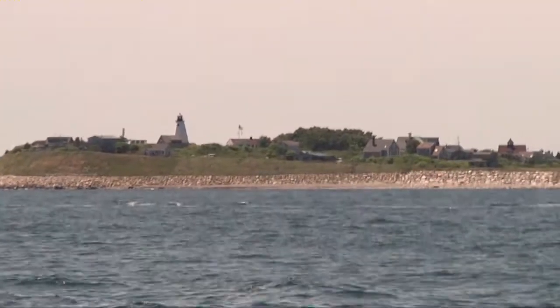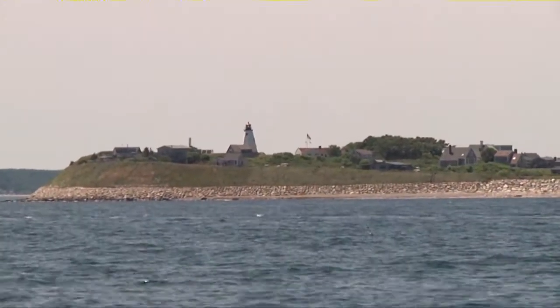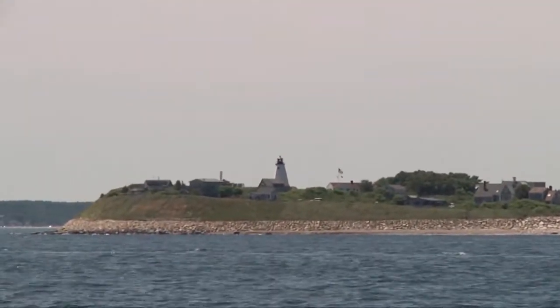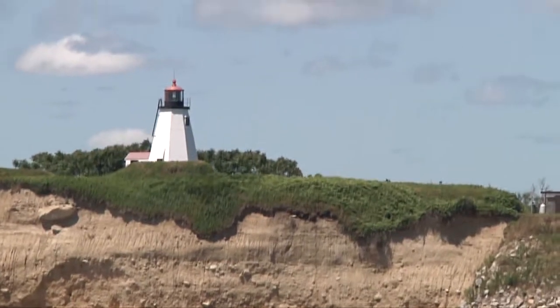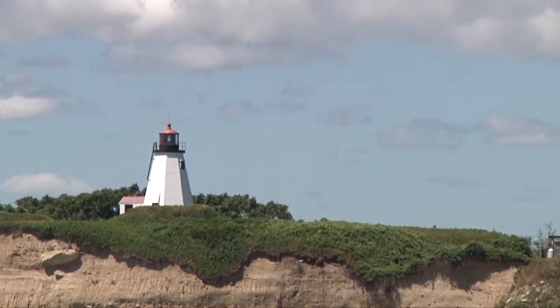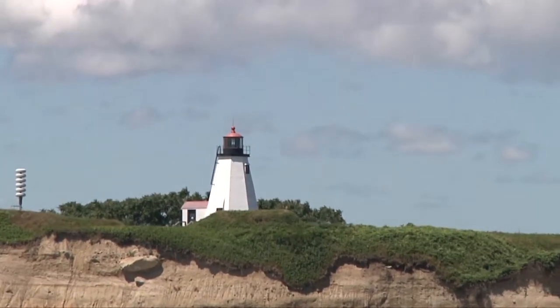Now we're looking at the Gurnet Point Lighthouse. This is on the Gurnet Point, about 4.5 miles over the sand from Duxbury Beach, which is accessed by way of the longest wooden uncovered bridge in the United States, the Powder Point Bridge. Here we're looking at the bluff where the Gurnet Lighthouse is.